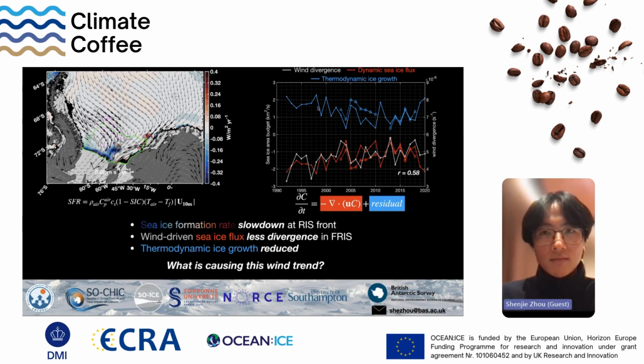On the right, I'm showing a very similar result to what I've been talking about over the map on the left, except that it is more focused on the sea ice formation within the sea ice pack over the broader continental shelf, which is highlighted by this green polygon. The time series I'm showing here is integrated over the entire continental shelf, and the blue and red lines represent the thermodynamic ice growth and the dynamic sea ice flux. The sum of these two is the sea ice concentration tendency, which is constantly zero over the continental shelf because the area is always covered by sea ice during the wintertime.